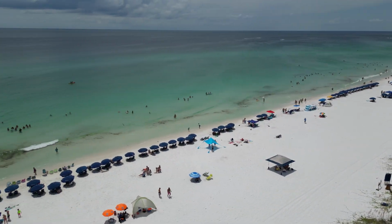If you're looking for an incredible beach property with the perfect combination of location, proximity to the beach, community amenities, as well as safety and security, then you're going to love seeing the tour that I have for you today of Alerio Unit E404. Today I'm coming to you from Miramar Beach, and this property is just steps away from those beautiful white sand beaches and those emerald waters.